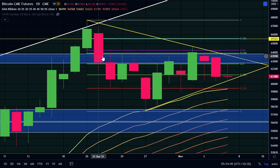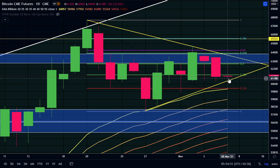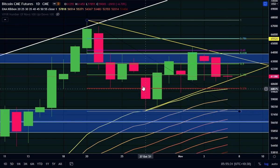Over to the CME Bitcoin futures chart now. We've just got a similar triangle pattern drawn. The futures have been closed, of course, over the weekend. We did close at 61,380, so it doesn't look like we'll have any gaps here. We did wick up all the way to 62,700 approximately. And we also see a similar EMA ribbon here, which acted as support on this pullback here.